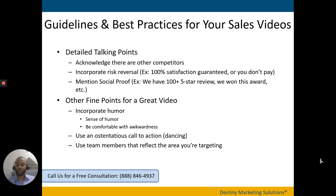And then you want to use team members that reflect the area you're targeting. So what I mean here is if you live in a very diverse area with many different ethnicities, it's a good idea to reflect that on camera. So have team members with different ethnicities on your screen. If you know that many of your prospects and customers are women, it's a great idea to include a female team member on the screen. If the opposite is true, where there isn't much diversity or it's mostly male dominated as far as your customer base, then you definitely want to reflect that in your video.